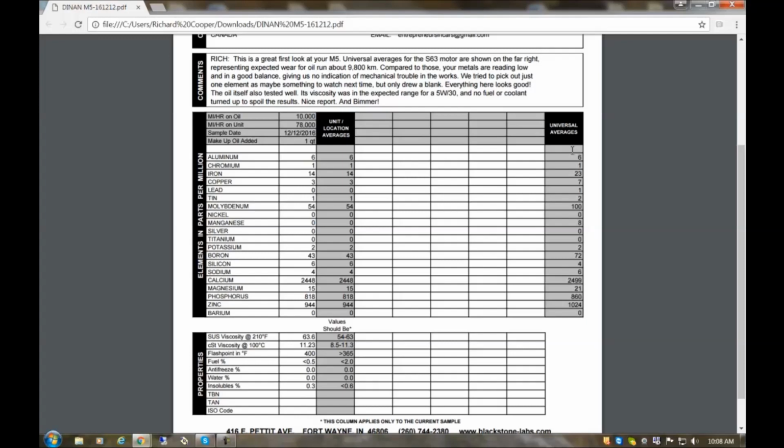And like I said, anything that comes in where all the metals are just way out of line, we don't include those in the average range. Looking at this particular engine, we've seen a total of about 50 samples, and 37 of those are included in the averages. Okay, so you exclude the ones with the far left or far right averages.